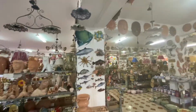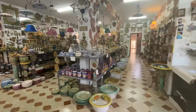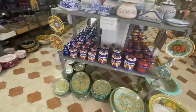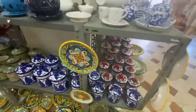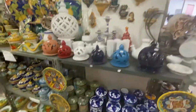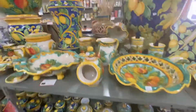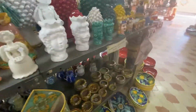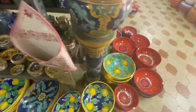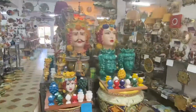Pure artisan work. And I'm going to show you some of the incredible types of designs that they do. They're totally typically Sicilian, all types of work. Absolutely beautiful designs. Very, very colorful. All hand painted here in Santo Stefano. Truly amazing.